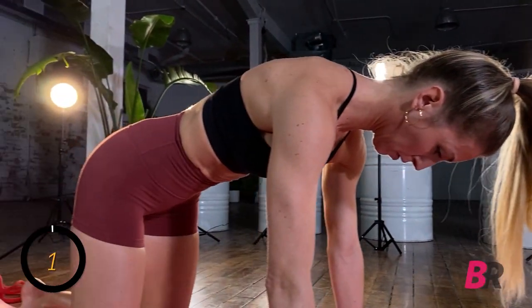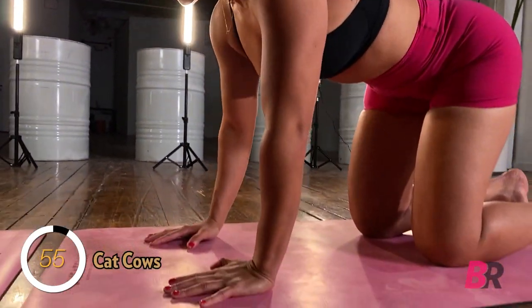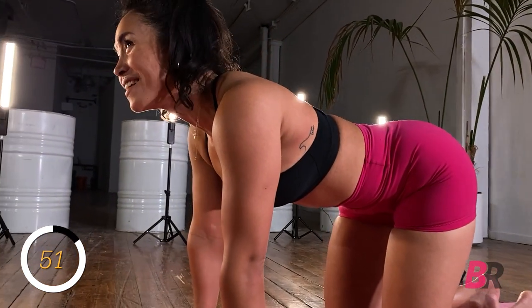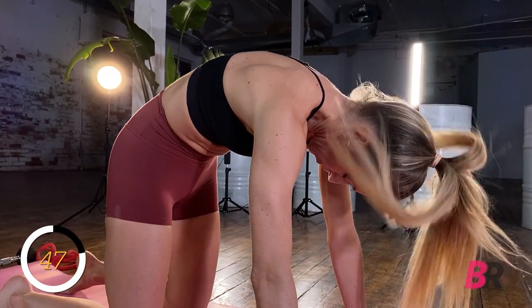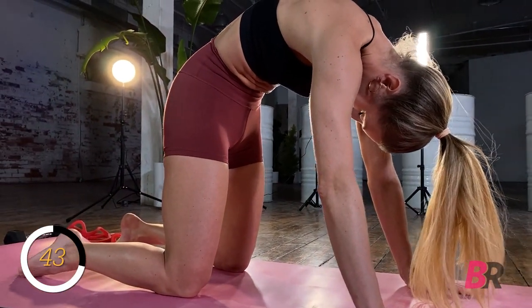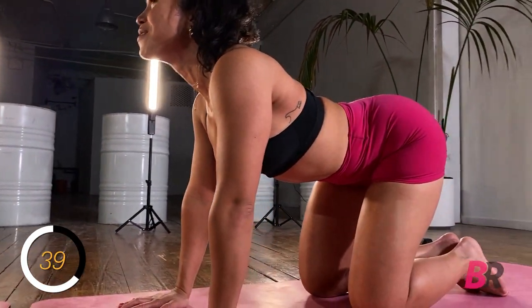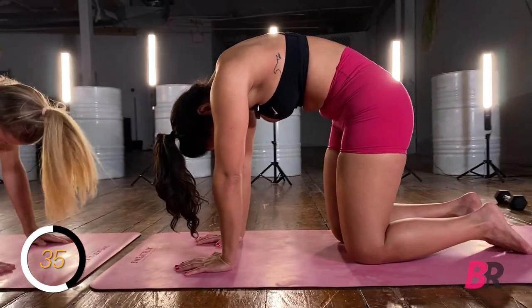and rest. Okay, we're gonna stay here and go into our cat-cow. Hands below the shoulders, knees below the hips. Okay, big exhale. Round your back all the way up. So shoulder blades move away from each other. Let your head hang down. Shake your head, shake your head. And then take an inhale. Look up, flare those sit bones, belly button drops. Think of wagging your tail almost. Roll.